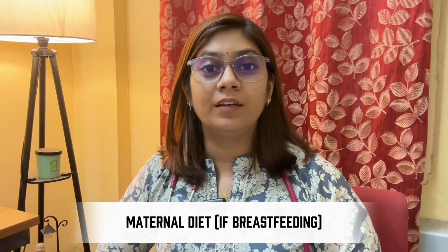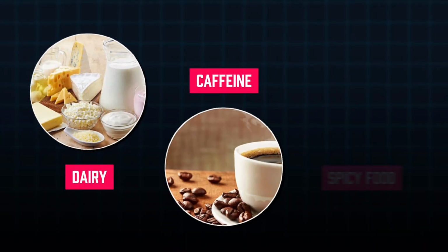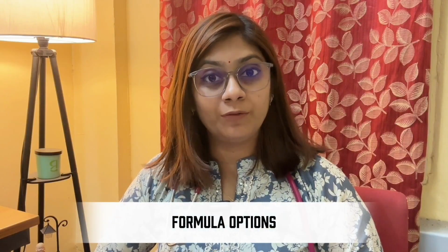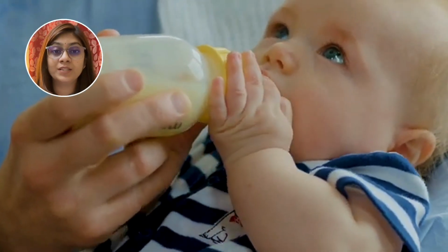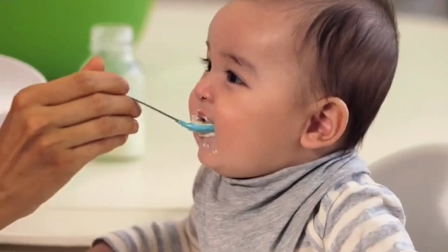Next is the role of diet. Some mothers find that eliminating certain types of foods like dairy, caffeine, spicy foods helps in reducing reflux in their babies. This is often trial and error, as already explained. When you're giving formula feeds to your baby, you can go for thickened formulas or hypoallergenic ones after consulting your pediatrician. Starting solids may help in reducing reflux in some babies. So connect with your pediatrician and follow their advice.